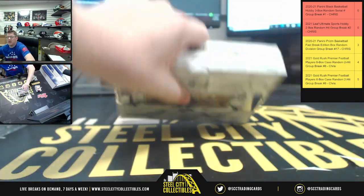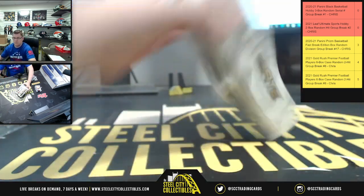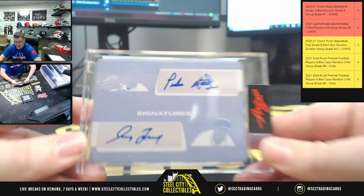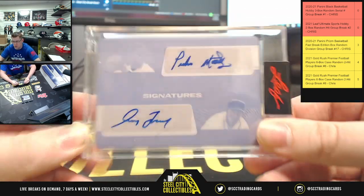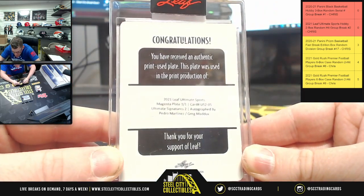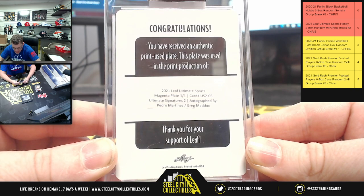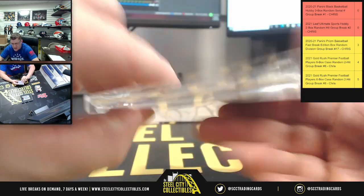Let's see. Panini Black Basketball is full, so we're going to run that next. There you go. First up, we have a Printing Plate Signatures dual autograph. And this card, you got Pedro Martinez and Greg Maddux. So 2021 Leaf Ultimate Sports Magenta Printing Plate 1 of 1. The Ultimate Signatures, Pedro Martinez and Greg Maddux.